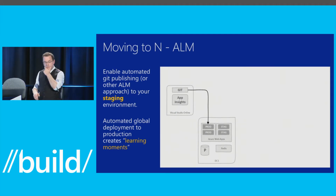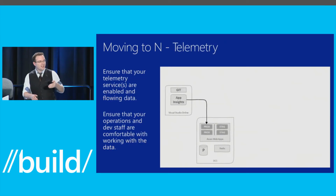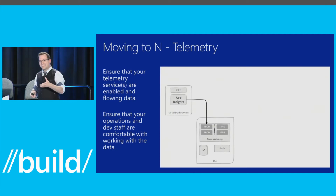Second thing we're going to do is make sure that our telemetry services are enabled and they are flowing data. So here's one of the gotchas to watch out for. When you set up App Insights or New Relic or App Dynamics or whatever you choose to use, you need a way to basically name the deployment. And they all do it slightly differently.